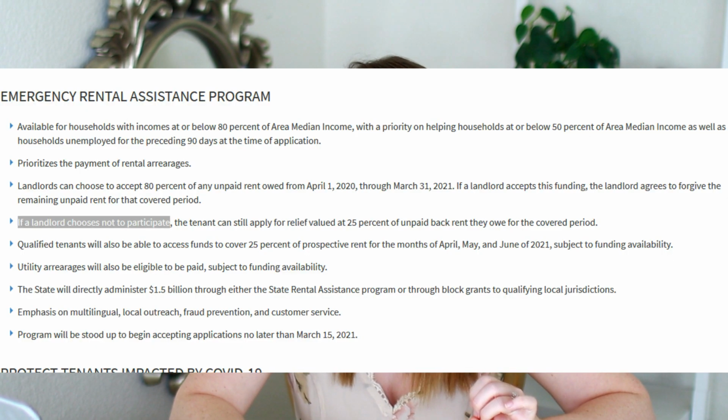Now, many landlords may not agree to these terms. So what can you do if your landlord says no? Well, if your landlord says no, then you may apply to the program yourself. However, the amount of funding is going to be significantly decreased. If a landlord chooses not to participate, the tenant can still apply for rental relief valued at 25% of unpaid back rent they owe for the covered period. Remember, the covered period is from April 1st, 2020 through March 31st, 2021.